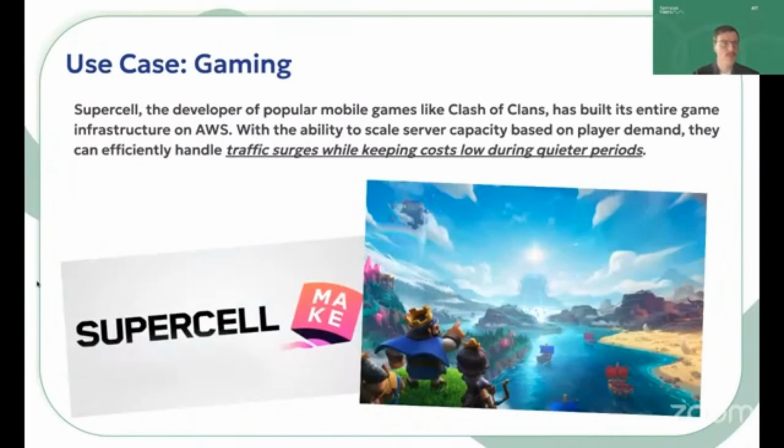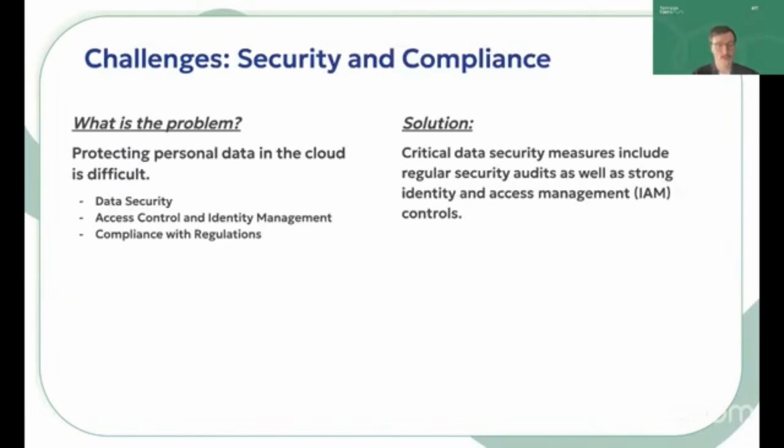And the last one, gaming. Supercell, the developer of popular mobile games such as Clash of Clans, use exclusively Amazon for their infrastructure. They scale servers based on player activity, allowing them to ensure the high quality performance during peak periods and save money during periods of low traffic. Very useful one for them. As you can see, you can leverage benefits of serverless technologies in different areas. And let's talk about what challenges you can meet when you work with cloud technologies.